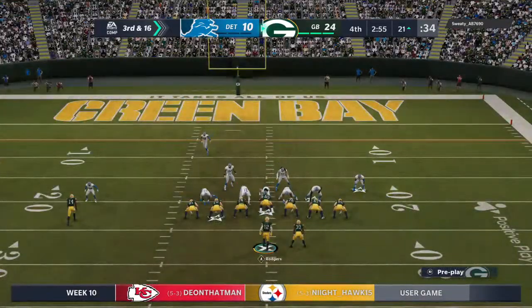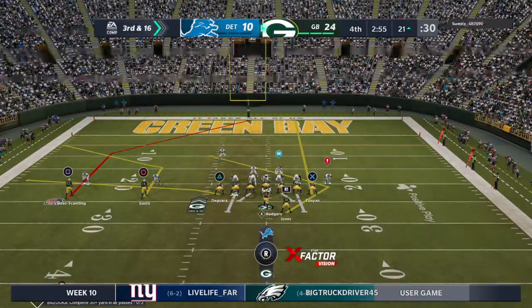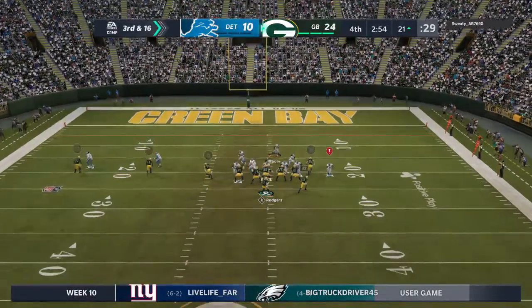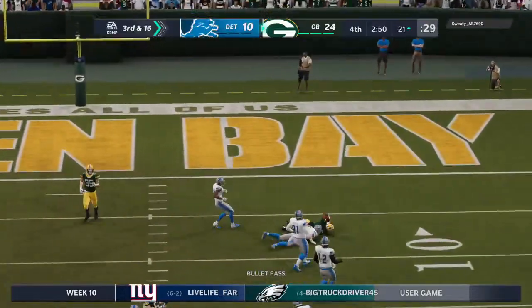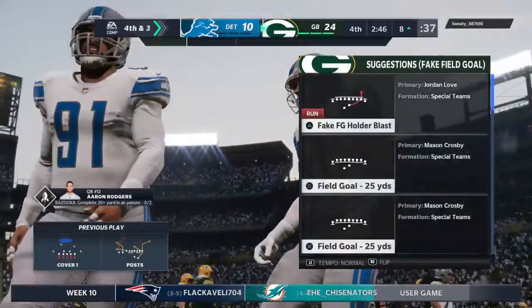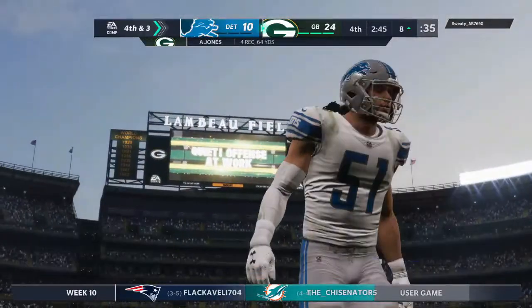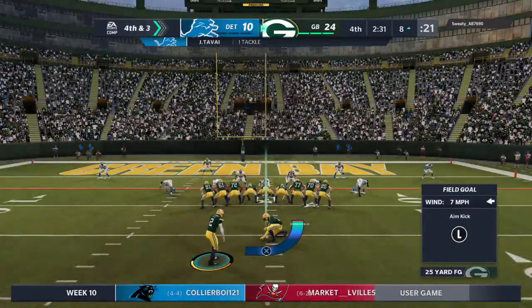The Packers on third down. They've been near perfect, 4 for 5 to this point. This is 3rd and 16. Shotgun now for Rodgers. He'll drop this underneath for Jones. And they're able to corral him right around the 8, and that's short of the first down. It'll be a pickup of 13, but it'll still lead to a 4th down.